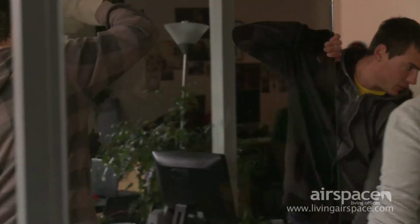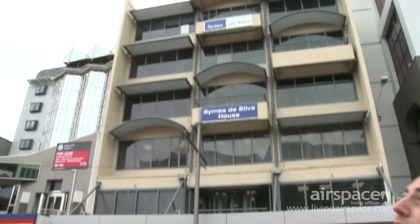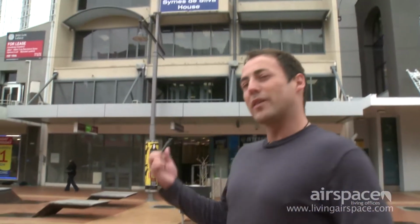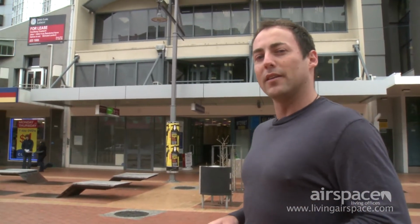for natural airflow. So we're up here on level 3 and been based here for about the last couple of years, but just recently taken on the whole lease for the floor, and some pretty big plans. So let's go check the place out.